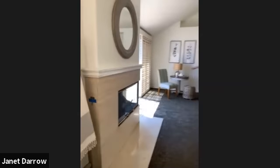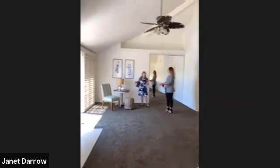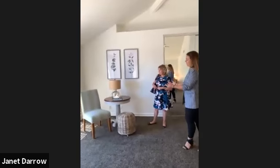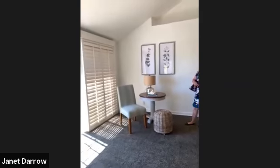Here it's set up as seating. But if you have your own stuff, you're going to have your comfortable chairs and tables. This is just kind of the staging, showing you what this area could possibly be. It could be a great place to sit and enjoy a cup of coffee in the morning.